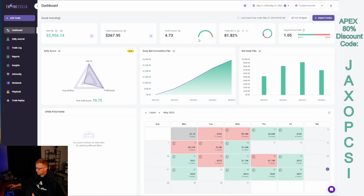Okay, but going through, this week, trade expectancy is great. Profit factor is great. Win percentage is great. Average win-loss trade, this is definitely where I can improve. And part of that is because of my trailing stop. This trailing stop is something that's really been on my mind recently, and I am thinking of changing some things. I haven't really decided yet. As of now, I don't think I'm going to make any changes.